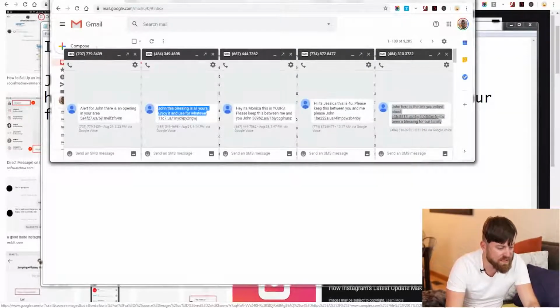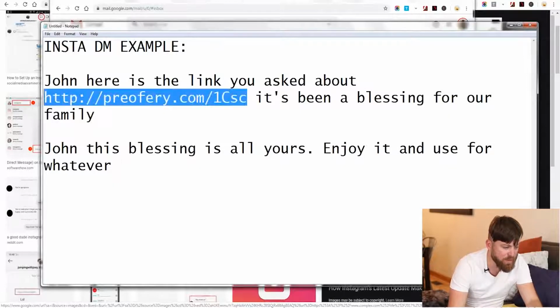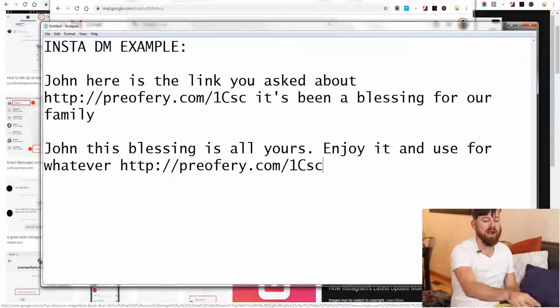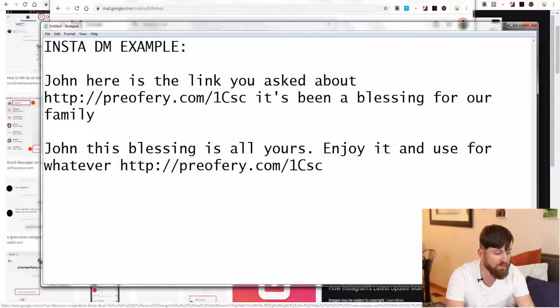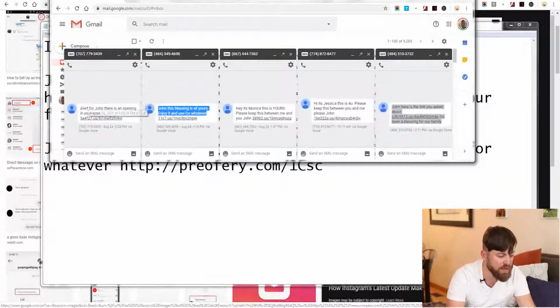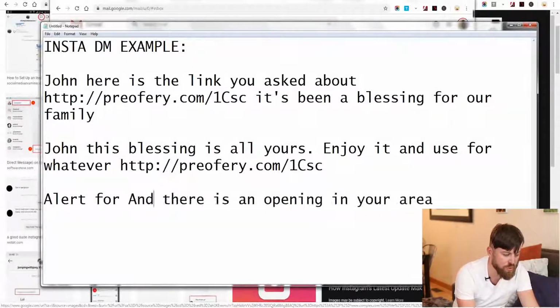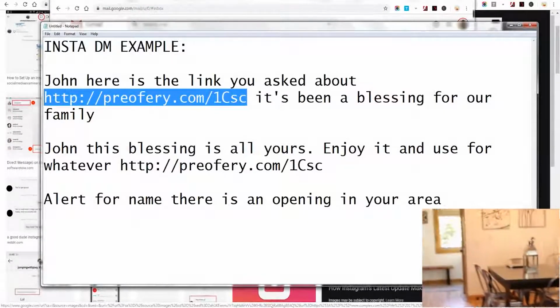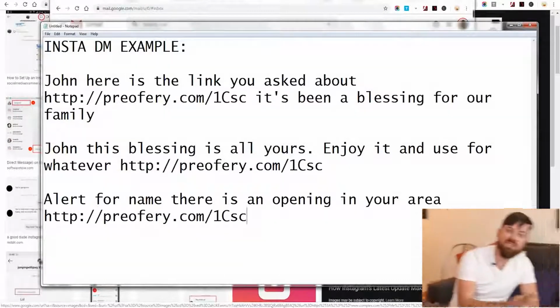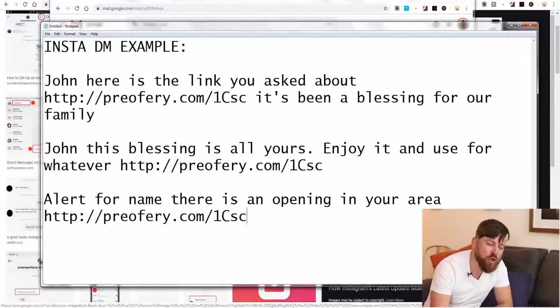Or you could take another one of these message templates and say, John, this has been a blessing. Use it for yourself. So we put this message right there. John, this is a blessing, is all yours, enjoyed and use it for whatever. Here's another message template, okay? Alert for Andrew, or whatever the name is. There's an opening in your area, and we're going to take our link and put it there. Okay, so we have some messages that we can send out to people.